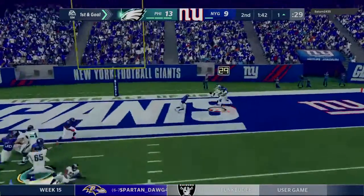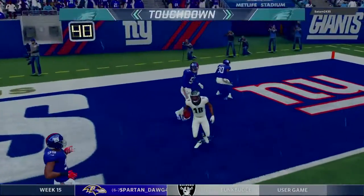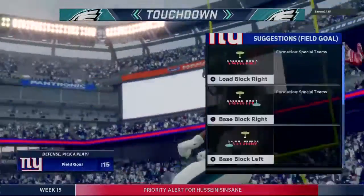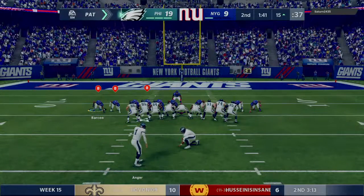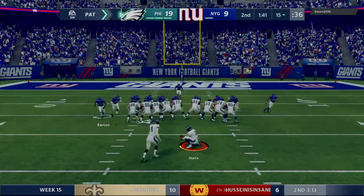Wentz to throw again. And that's going to be caught for an Eagles touchdown. Carson Wentz with 2 first-half touchdown passes. And the Eagles add on to their lead.